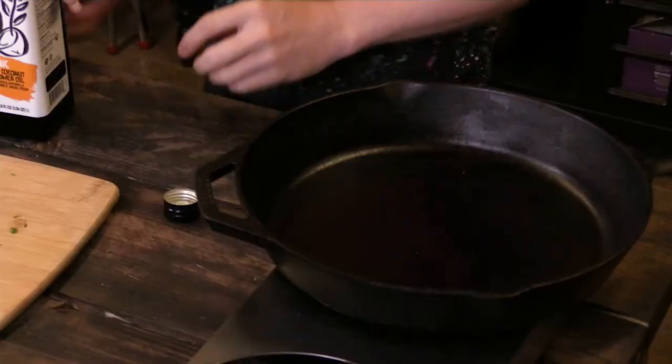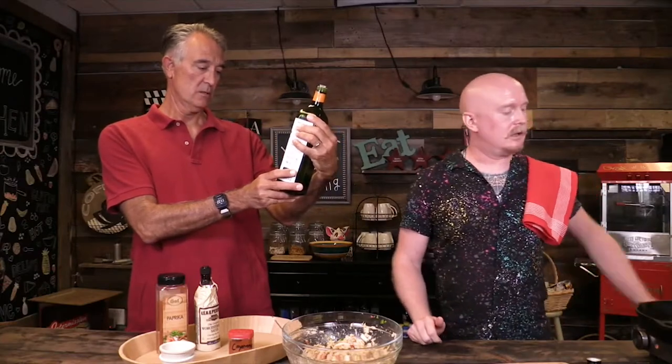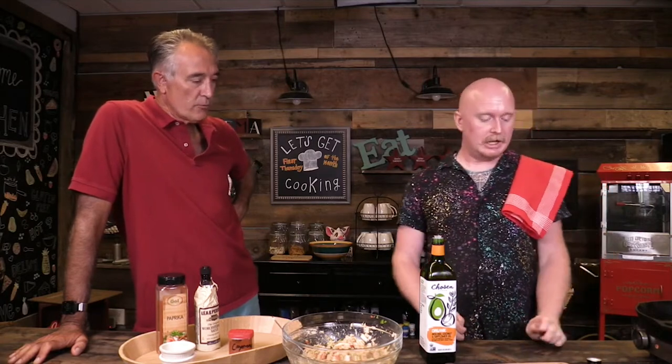Because we're going to cook these on a medium to high heat, we're not going to use a low-heat oil like extra virgin olive oil. Today we're going to use a mix of avocado, coconut, and safflower oil, which are all medium to medium-high heat oils. Extra virgin olive oil has a very low smoking point, and once it reaches that, it starts to develop carcinogenic compounds in the oil that are not good for you.